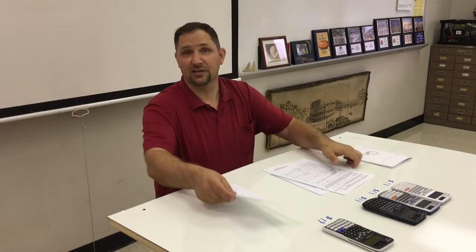Every day you come to class, you're going to do a do now or a bell ringer or a warm-up. And it usually consists of just this half sheet of paper. And it's blank on both sides, but it has some graph paper on it. And we'll do our work on this. Every time you come to my class, we'll do a do now. Today, we're not going to do this do now.